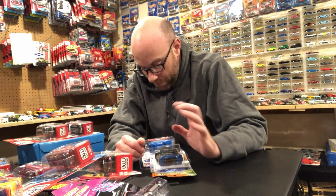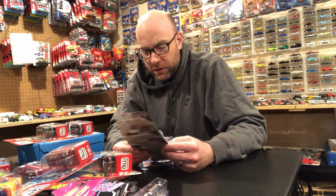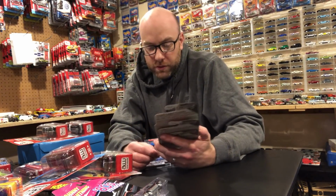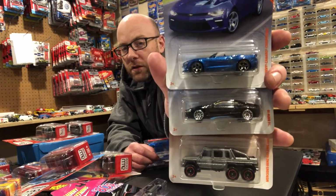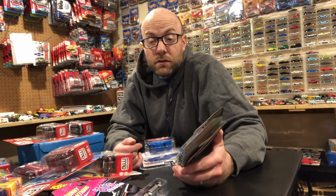All right. Another thing I found at that same Meijer was some new Matchbox, and this is what was left on the pegs that I wanted. There's the BMW i8, the Camaro convertible, and the Mercedes-Benz AMG 6x6, which we will pop open all 3 of these in the second segment of the video and just take a quick look at them. Matchbox is still doing a great job on their licensed models.